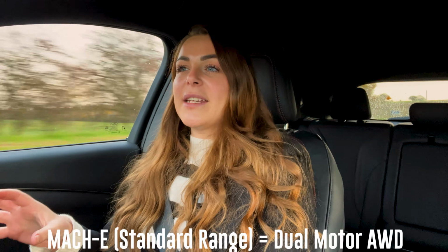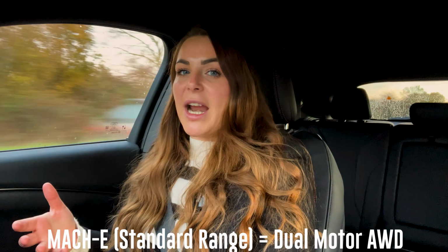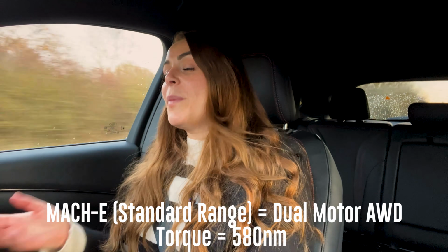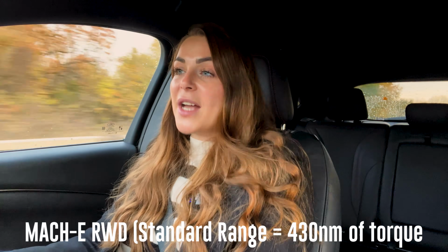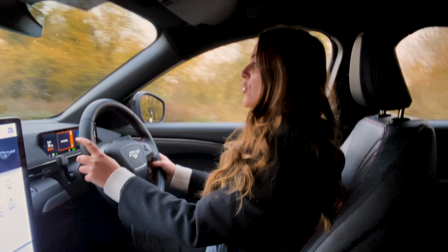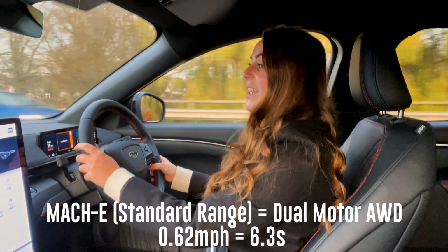Now, if you upgrade to the all-wheel drive dual motor car with the standard range, you get an increase in torque, and it's quite significant, to a whopping 580 newton meters instead of the rear-wheel drive model, which gets 430. Consequently, straight line performance improves, and the 0 to 62 benchmark is actually covered in 6.3 seconds.